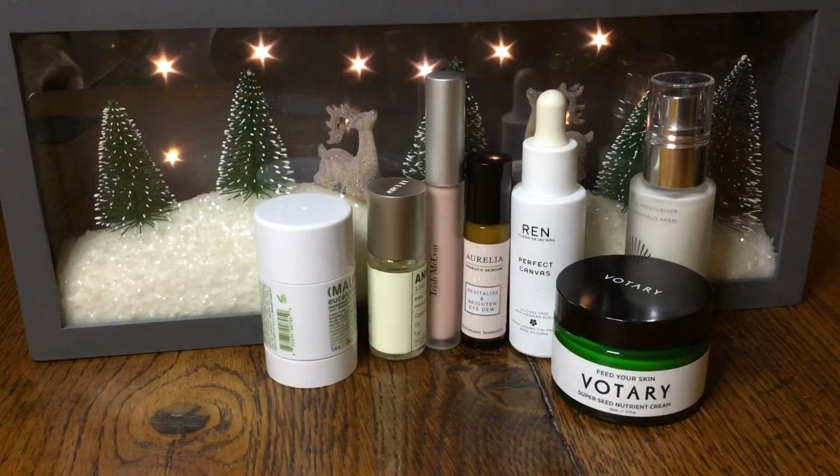There was a diptyque candle, which I'm not showing here because I've bought diptyque candles in the past. I'll buy them again. I use them. There was an Aromatherapy Associates aroma oil, which again, that's a brand that I'm very familiar with and I use. So these products in front of us are products that I definitely would not have used without the Advent Calendar, but I really like them.